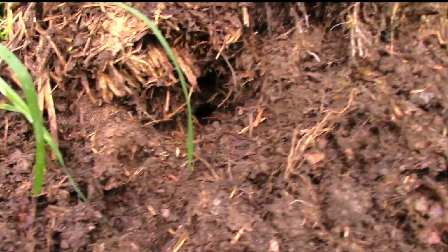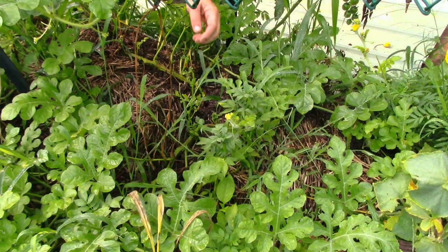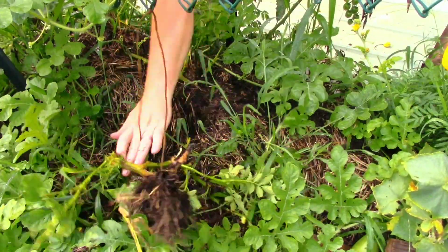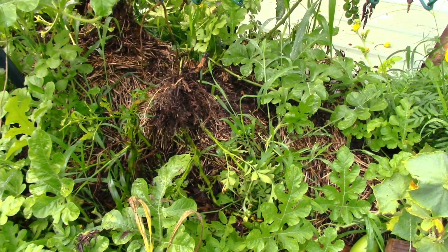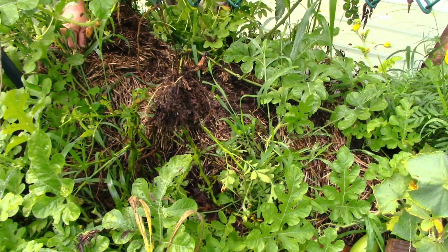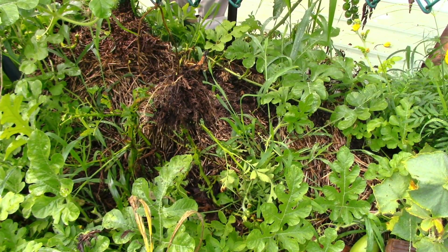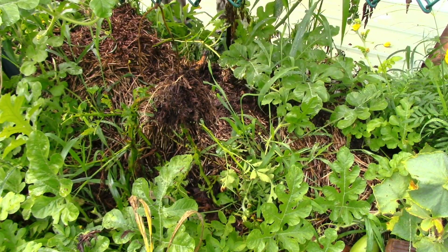Alright, there's a hole. I believe it is a mouse or a vole that is eating the potatoes. I don't think we're going to have any luck here. They've all been eaten off. I did just prove a point to myself though. If you rebury something, it will grow potatoes. There's one.